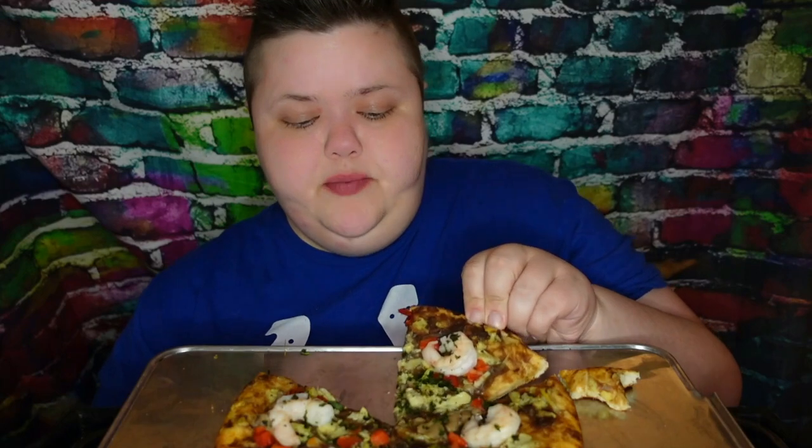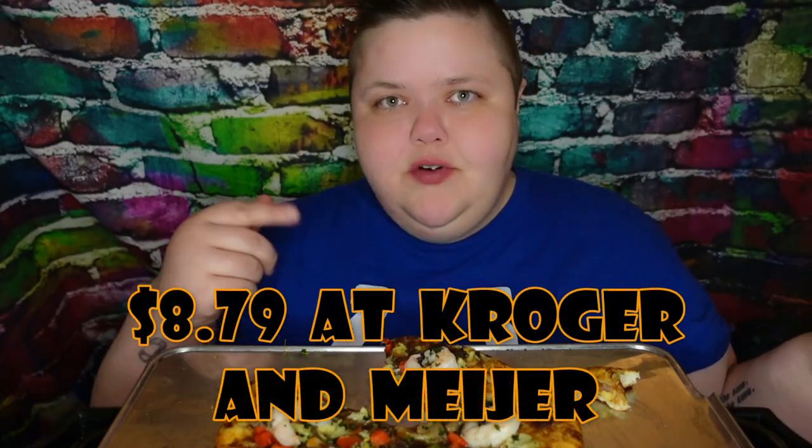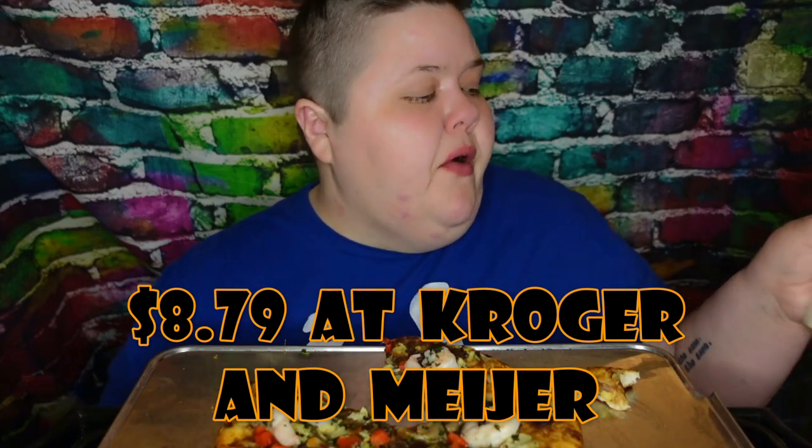So one serving is two pieces if you cut it into six. So one serving is only, like, 280 calories. I don't remember what this costs, but I'll put a little price tag here for you guys who are curious.